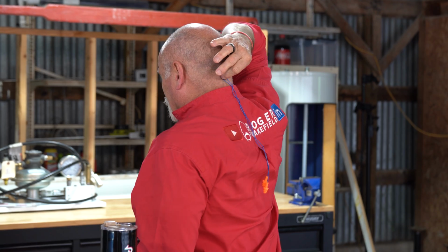You just pull them. Now, when they're tied to the back of your hard hat, they're just hanging there during the day. You can always reach back and get them when it's time to put them in.